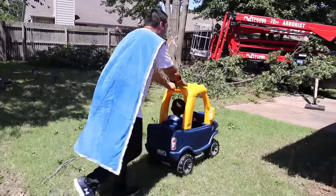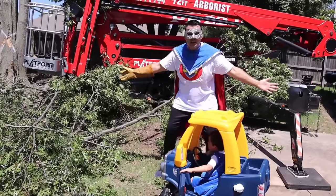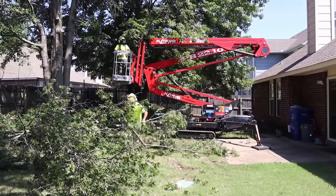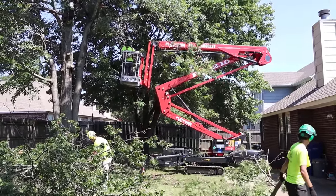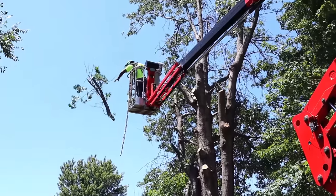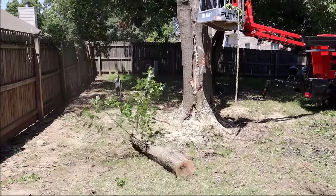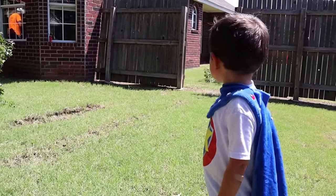Whoa, look at this, Supers! Look at this lift! This is awesome! This lift will take the workers really high up so they can cut the tree! Whoa! Look, Super Kids! These lifts are very important. They help carry workers to the top of the tree. This makes cutting tree branches easy. See? The worker is tossing down the tree branches. The lift helps the chainsaw get closer to the tree trunks. That way they can cut the tree down piece by piece. Yay! Watch them clean up before they cut down the really, really big tree branch. Get ready, Super Kid.